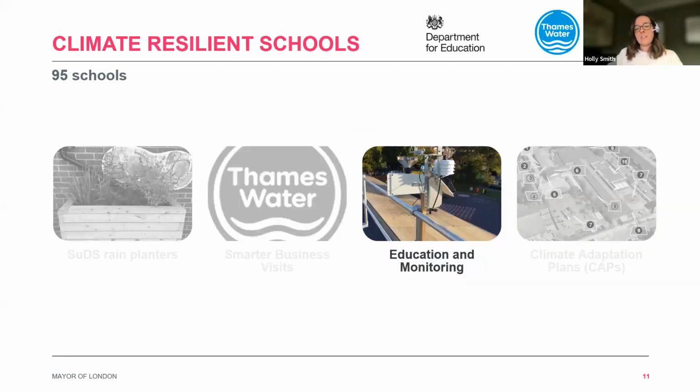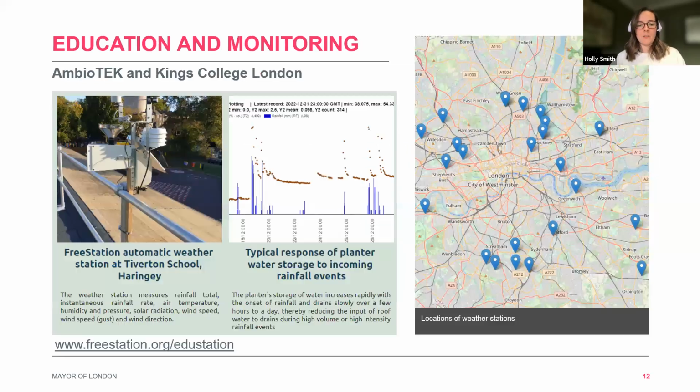The next part of the programme was the education and monitoring, which I mentioned a minute ago. We've got a network of weather stations on these schools that we put in. You can see that first photo is a picture of a weather station. They're called FreeStations. We worked with a company called Ambiotech, who work with King's College London on these weather stations, and they're low cost, almost DIY weather stations that can be made to measure whatever you want, basically. We're measuring rainfall, temperature, humidity, wind, and various other parameters as well.